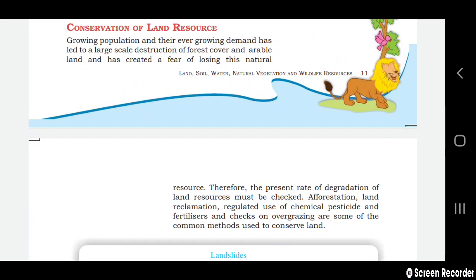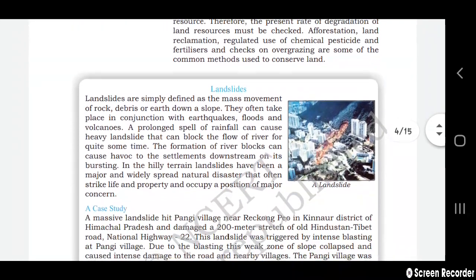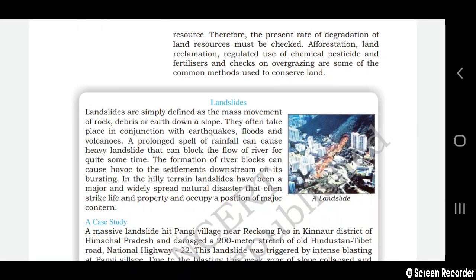Next, conservation of land resources. As the population is growing, their never-ending demands have caused large scale destruction of forest and arable land and have created a fear of losing natural resources. Therefore, the present rate of degradation of land resources must be checked. Afforestation, land reclamation, regulated use of chemical pesticides and fertilizers, and checks on overgrazing are some of the common methods we use for conservation of our land.